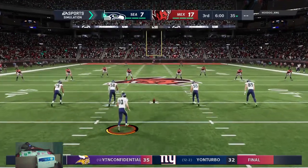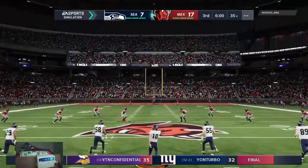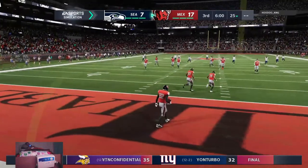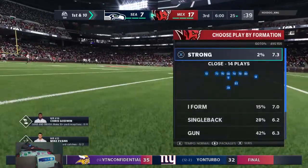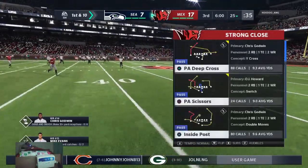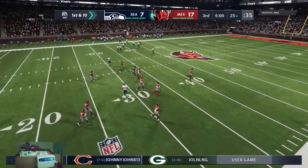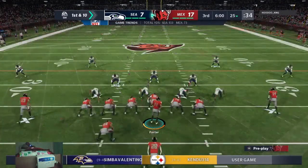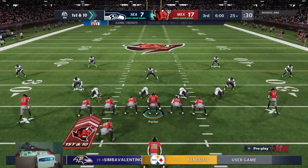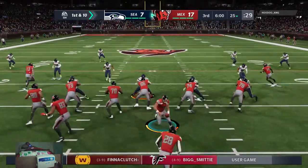A 10-point game, 17-7 the score as we get back to it on EA Sports. And no return on this one as the fair catch is signaled for and taken. The offense back out there at the line, ready for their next drive. They built a good first half lead. Now they have a chance to add on to it.